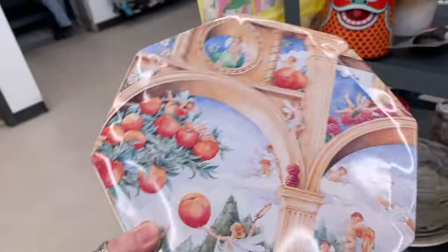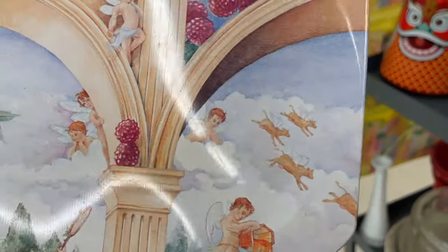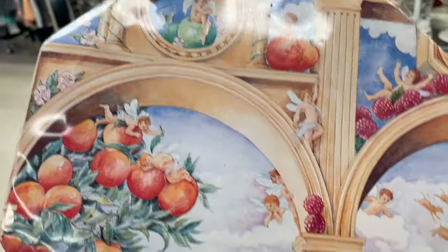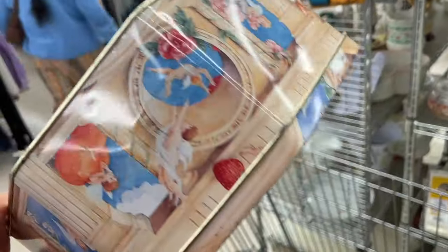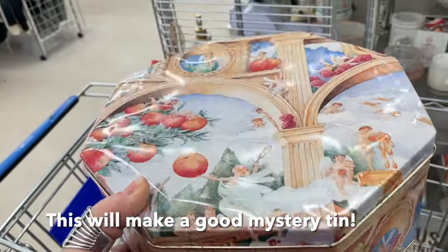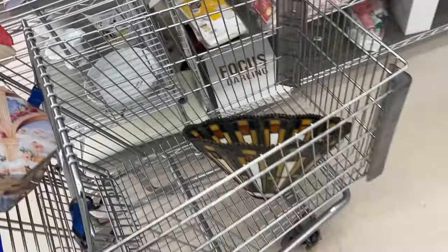This is made in China. But look at the scene on here. I think we're in heaven. I think those are cows with wings. And we have peaches and raspberries and all kinds of flying creatures. I don't know what's going on. It's just pretty delightful for $1.25. It's not in the greatest condition. It's a little bashed, but it's pretty great. I'm still so excited about that.